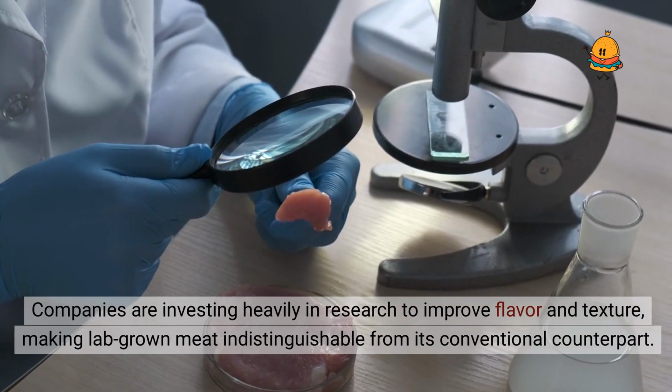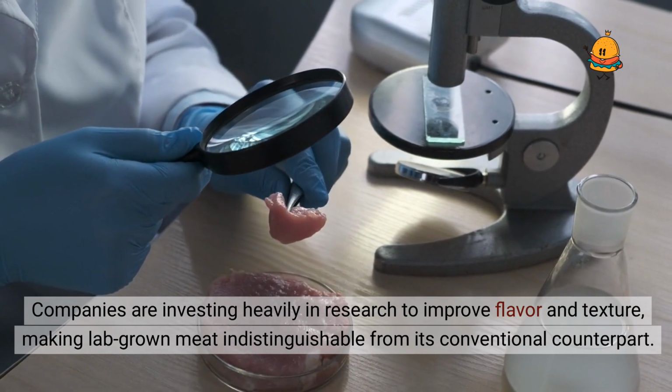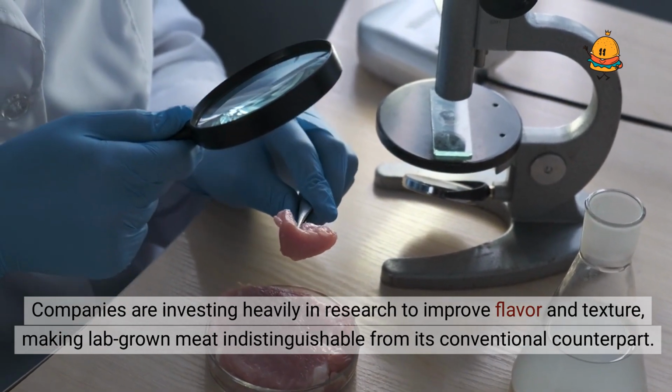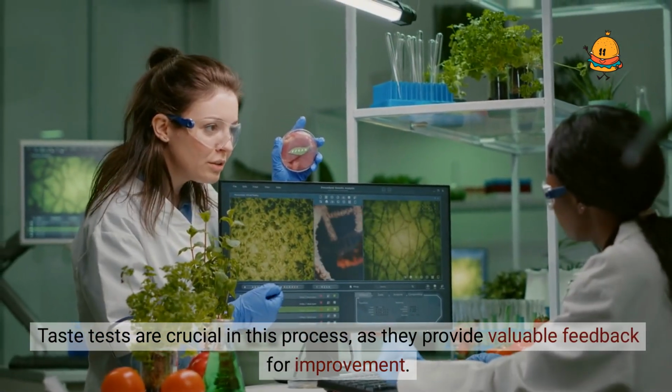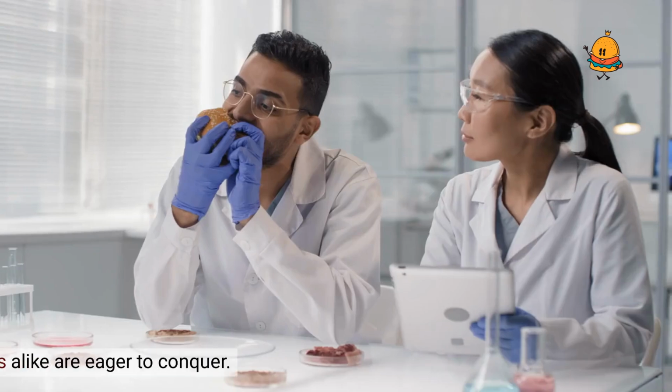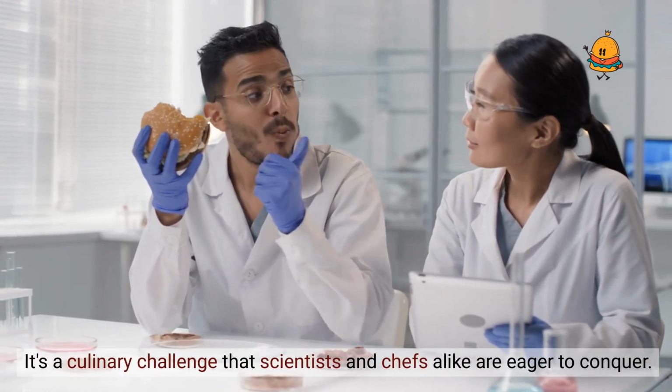Companies are investing heavily in research to improve flavor and texture, making lab-grown meat indistinguishable from its conventional counterpart. Taste tests are crucial in this process, as they provide valuable feedback for improvement. It's a culinary challenge that scientists and chefs alike are eager to conquer.